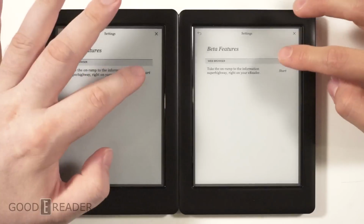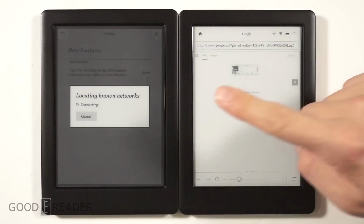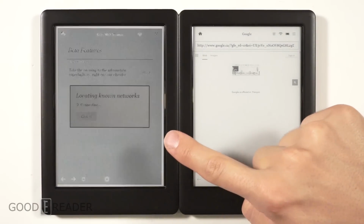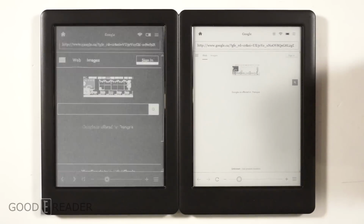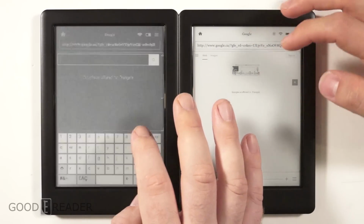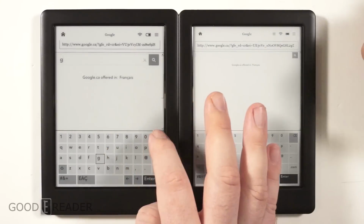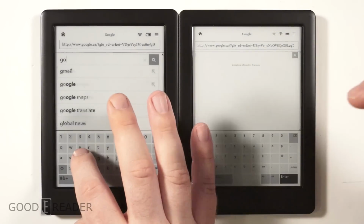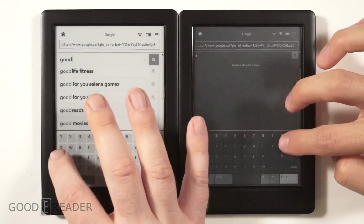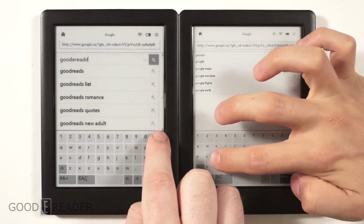Let's take a look at the web browser. This is something that people often ask us to take a look at. Kobo devices are notorious for turning off the Wi-Fi to make it a lot better for the battery life. All right, I'm just going to do a search for Goody Reader. And let's hold it on the keyboard after you do that, because we'll take a look at the keyboards as well.